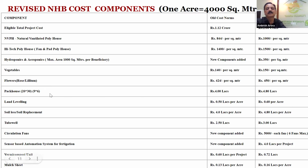Also, pack house, which was earlier 4 lakh, has been increased to 4.8 lakh. It is generally one pack house for one project. Land leveling component has been increased to 50,000 to 60,000 per acre. Soilless farming or soil replacement, wherever it is needed, has been increased from 4 lakh per acre to 4.8 lakh.